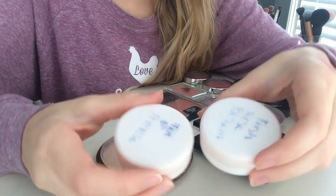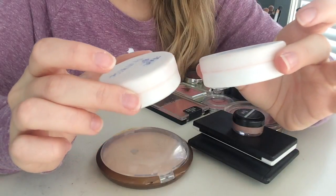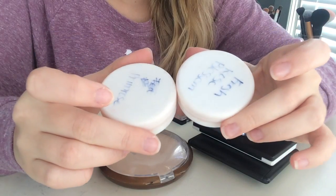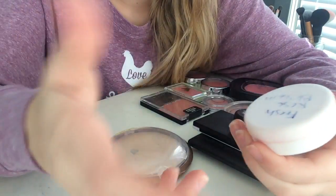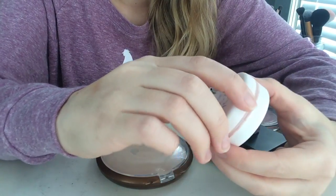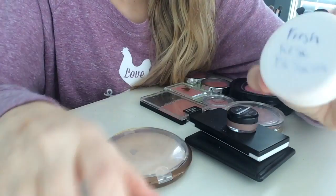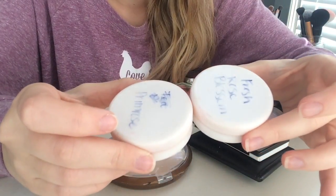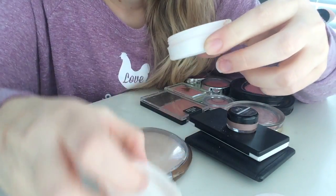Okay. I have two of these. These are actually from Everyday Minerals. They were samples that I got years ago. I've had these samples for a long time, at least 2 years. I put the samples, which came in these little flimsy packets with a lot of product in there, into these containers that used to have those e.l.f. makeup removing pads in them. When those were empty, I decided to reuse them for these. I have the shades Fresh Rose Blossom and Primrose. I really like these blushes. These shades are almost identical. And it's crazy how long these samples lasted. There's not a ton left in there, but that's a lot.